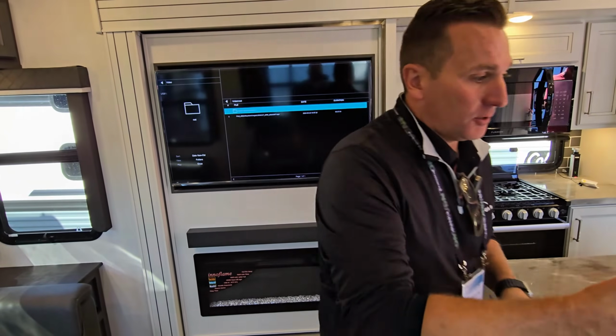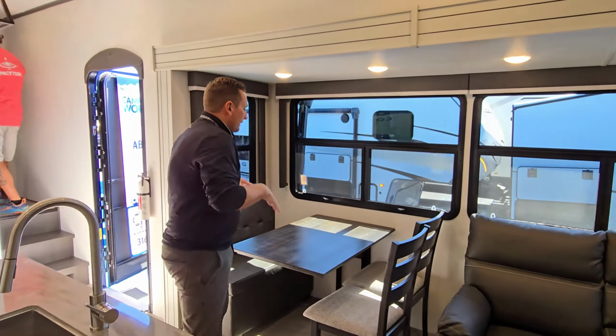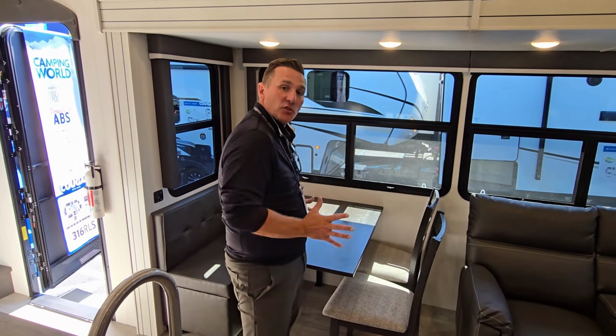So also to the dinette table. Actually, Cougar came out with this. We developed this with our supplier. We did this for 2024. Not everybody wants a traditional dinette. Some people want to use it for a desk. Some people, maybe it's just two people and they just want more space.